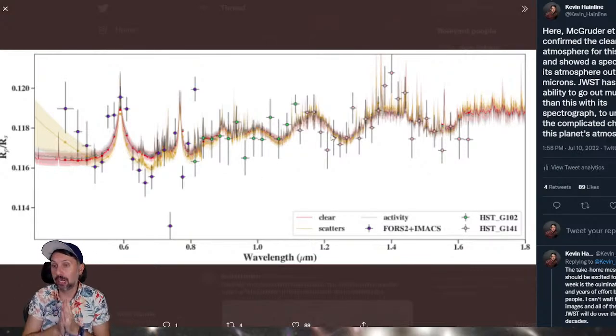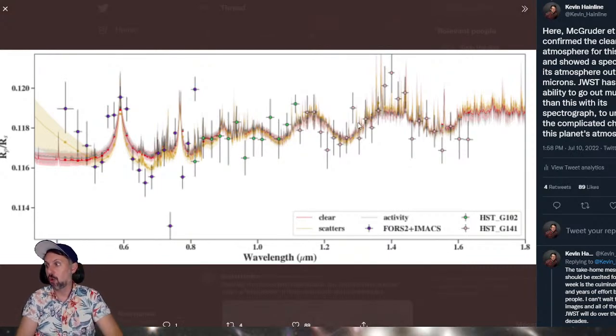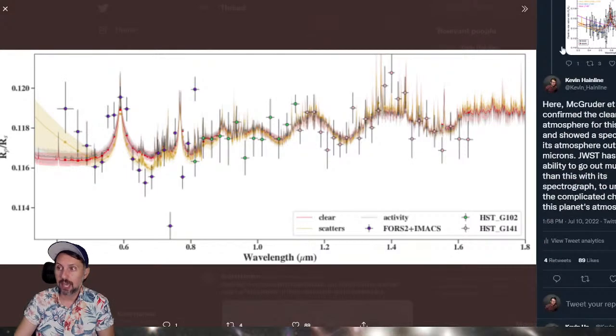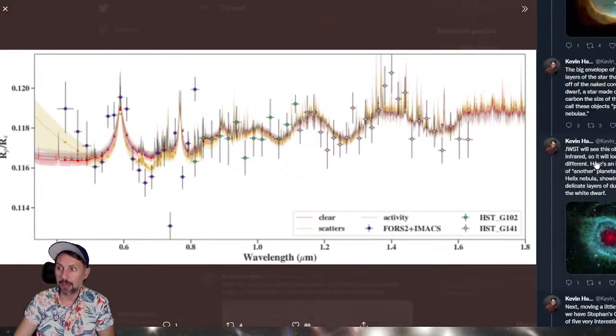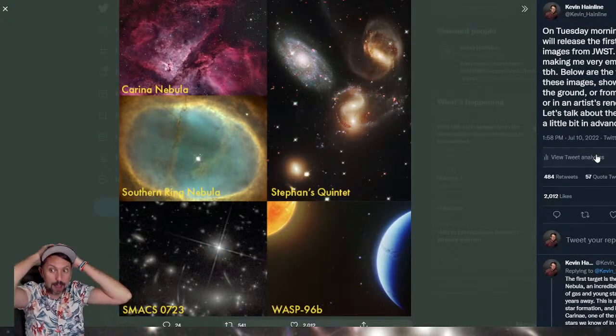I'm hoping. I don't know what it is. I think it could be something like this, and it's a really amazing spectrum that will show all these wiggles, tell you about water and methane and all these things in the atmosphere, which is really incredible. So those are the things that we're expecting to see, right? So let's go back up to the first thing here. That's what you're going to expect to see tomorrow. That's your primer to get in.